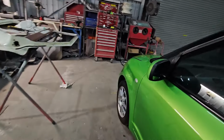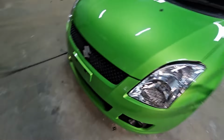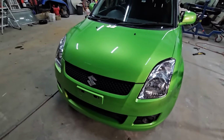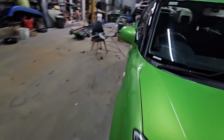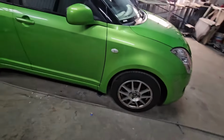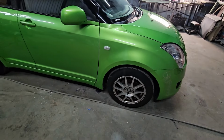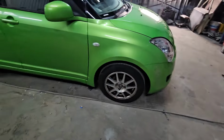The front panels are like new. And the headlight is new, I can tell that. So the trick is pull the front bar off, pull the headlight out. And anytime somebody wants some parts, I'll just come down here and pull the bit. It's also got nearly new tyres on it too. So they're 4x100s and 15 inch. So that's kind of good.